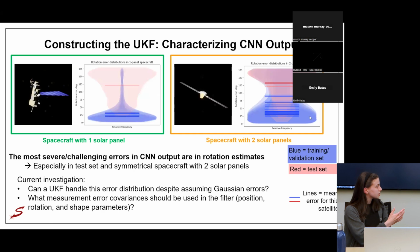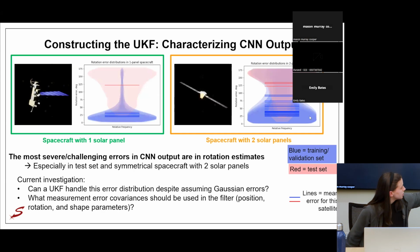An interesting trend has emerged from that. You can see here on the left, I looked at the rotation errors just for satellites that have a single solar panel. Like I mentioned before, those are sort of asymmetrical spacecraft that in theory should be fairly easy for our network to estimate the rotation of.